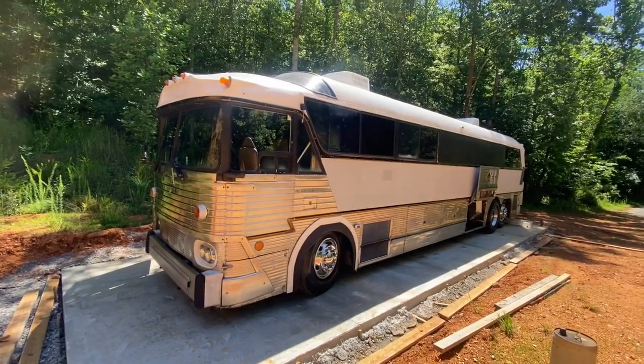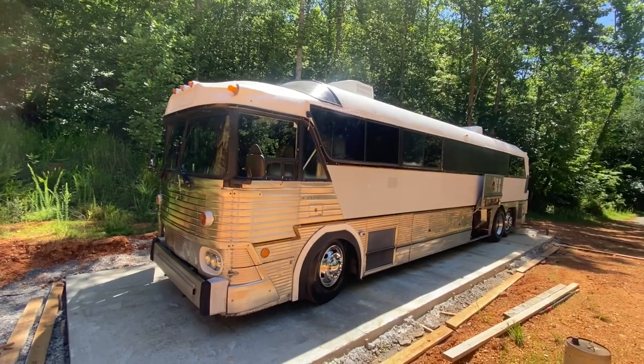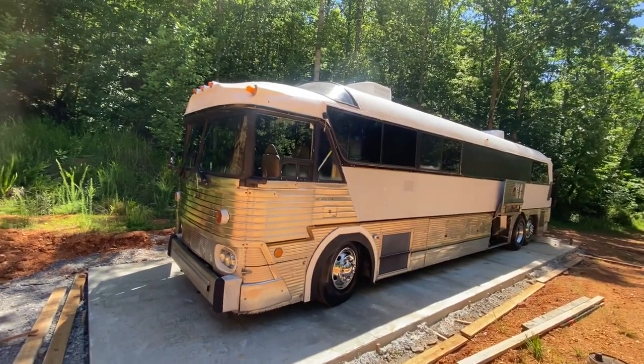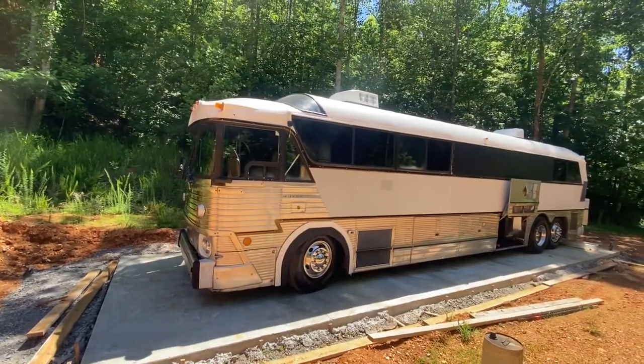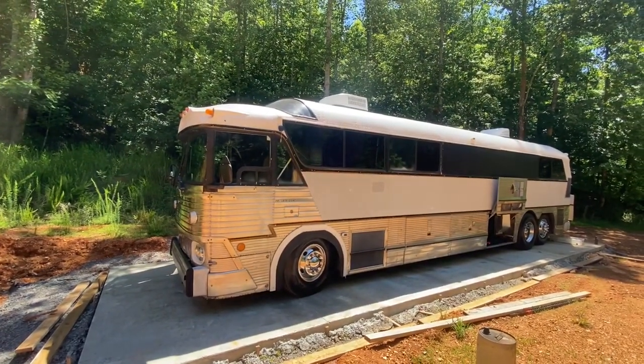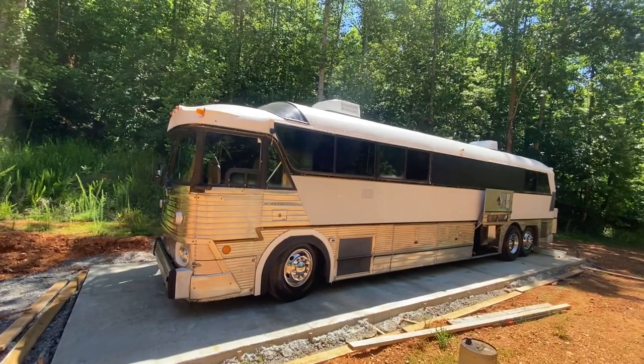Okay, here's our next bus that's here for maintenance out here at the property. It's a 1971 MCI 7. It's a very nice looking bus. You can tell that he cares about it. I mean, he's got it clean. That's always a good sign.